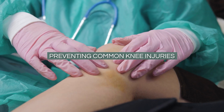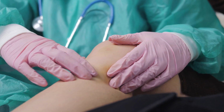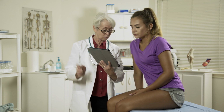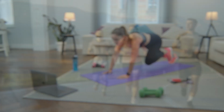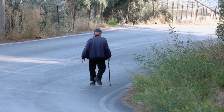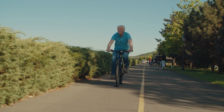Preventing common knee injuries. As common as these injuries are, it's important to remember that they are by no means inevitable. There are things you can do right now to prevent knee injuries, regardless of your age. You should start by engaging in regular physical activity. This helps strengthen the muscles that support your knees and improves joint flexibility. For older adults, the best options are low-impact exercises like walking, swimming, or cycling.